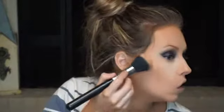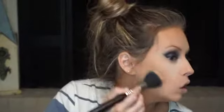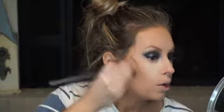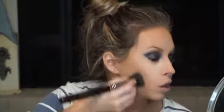So I'm going to go into this cooler tone shade. I like contouring with a brush like this because I can lay it on its side and really chisel. So here we go. Let's really just contour. See, sometimes I just feel like that's too much. You don't want your cheeks to look muddy. You want your contour to look natural.